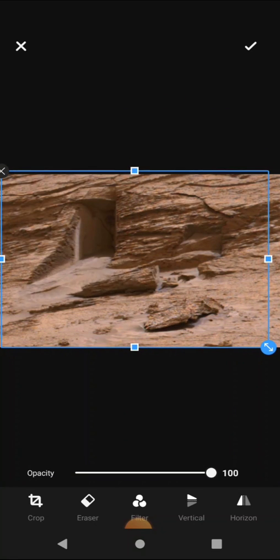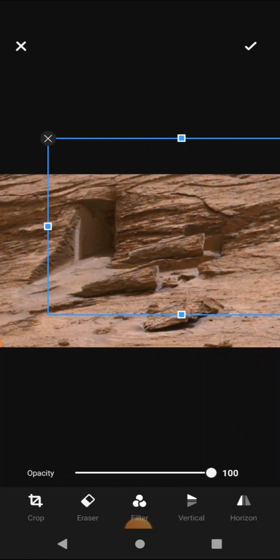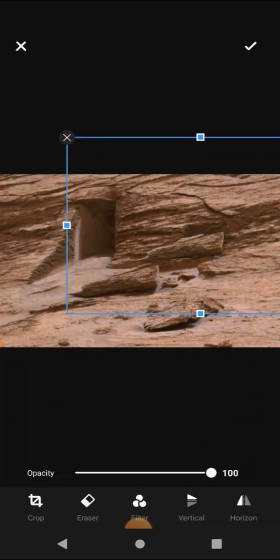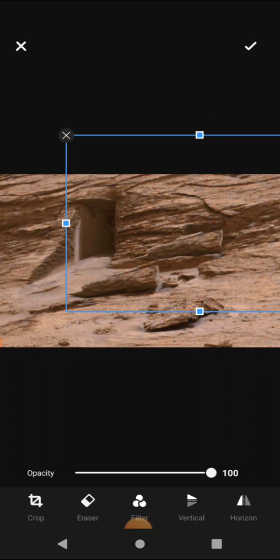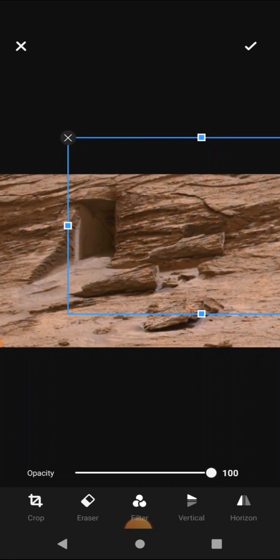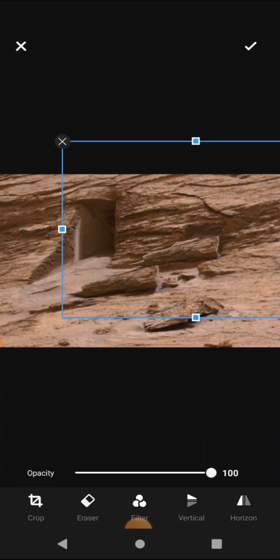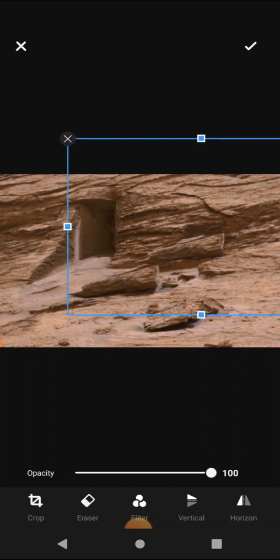Interestingly enough, it looks like it could fit snugly right in this little corner here. It seems to match okay, but we're never going to know. But I don't think it came out of that little doorway there. So yeah, let me know what you guys think about that. I know that we're never gonna know until we're one day walking on Mars.